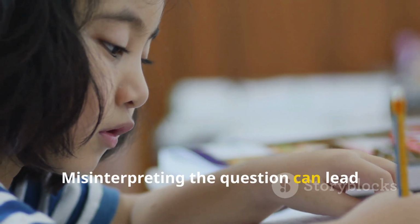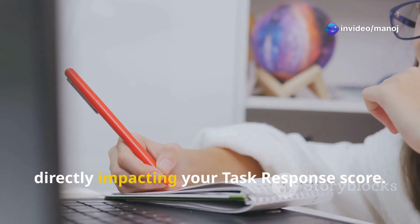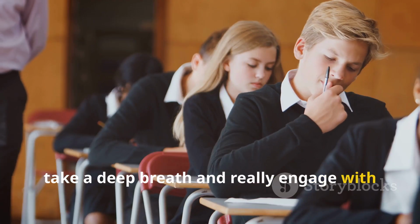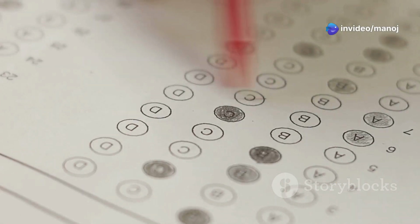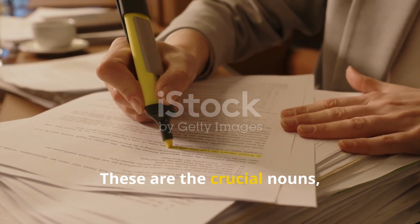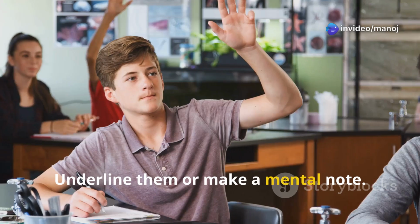Misinterpreting the question can lead you down a path where, no matter how well you write, your response won't meet the specific requirements, directly impacting your task response score. So, take a deep breath and really engage with the question. So how do you effectively decode the prompt? Start by identifying the keywords. These are the crucial nouns, verbs and adjectives that define the topic and the scope of the question. Underline them or make a mental note.